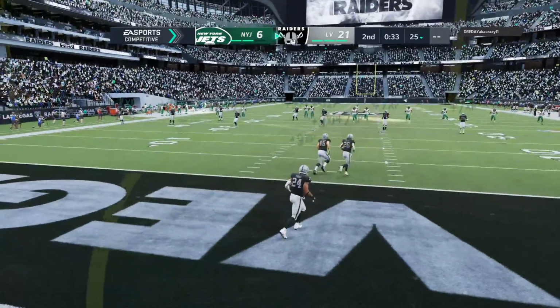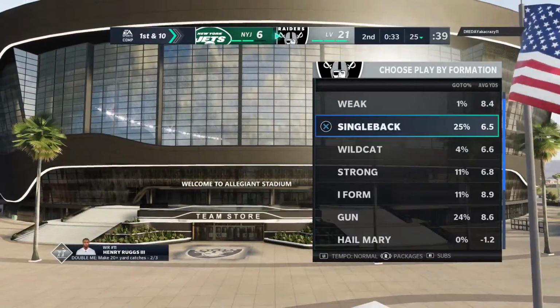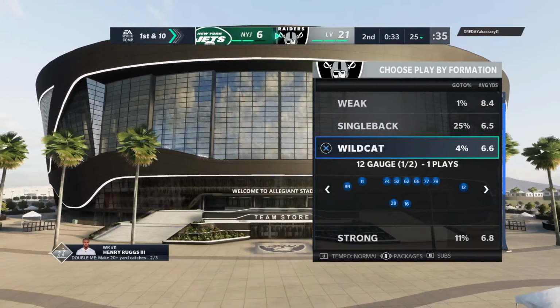And no return on this one as the fair catch is signaled for and taken. The Raiders take over 1st and 10 at their own 25-yard line.